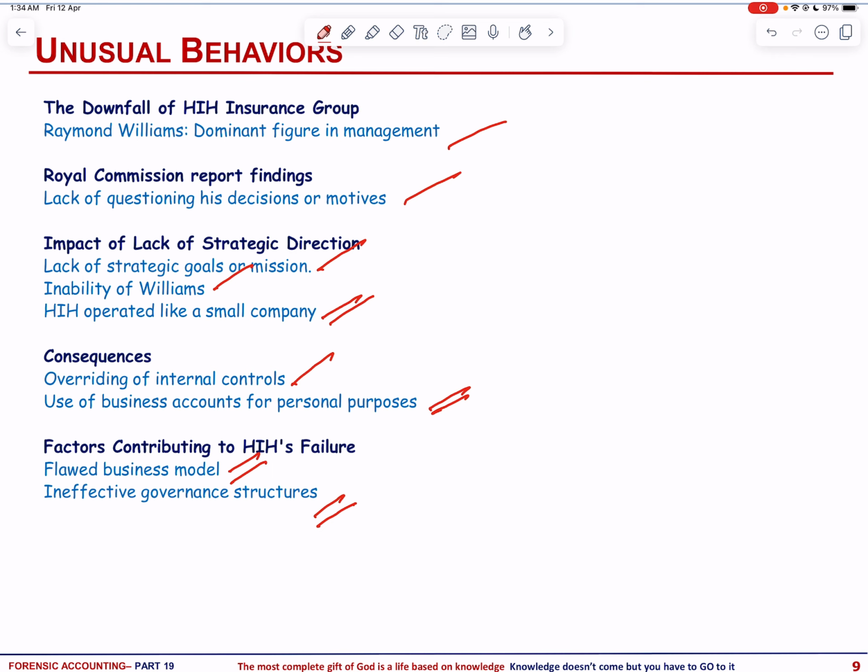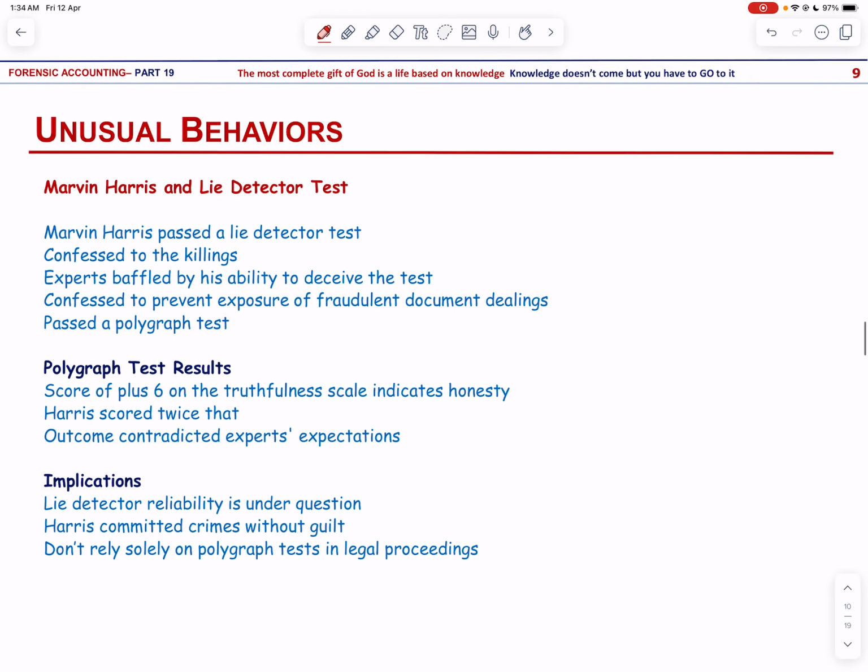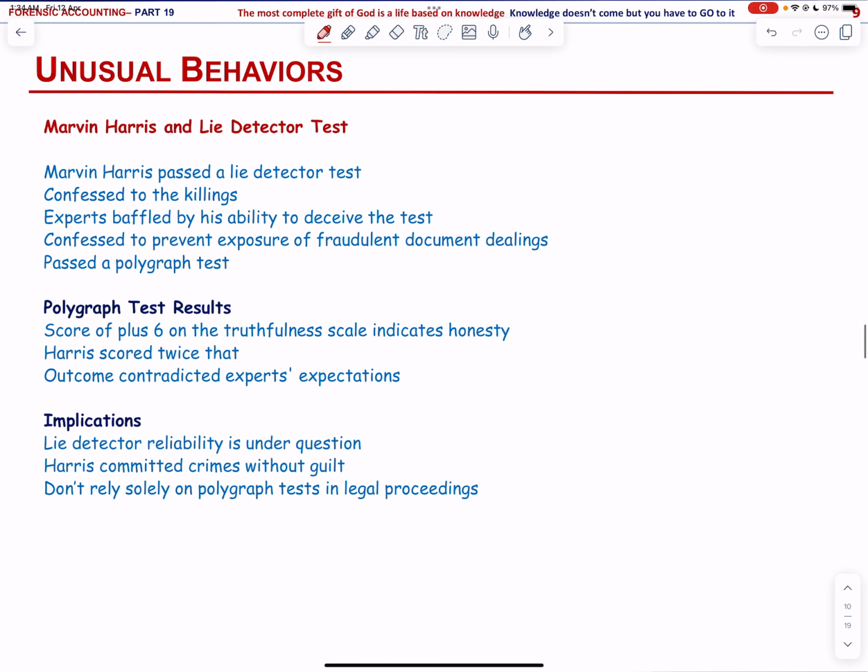Individuals like Raymond Williams exhibiting such behavior are often referred to as sociopaths or psychopaths. They lack a sense of guilt or conscience. Let us talk about another example of a psychopathic individual.